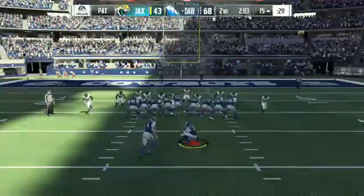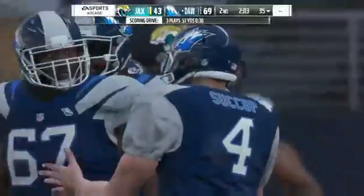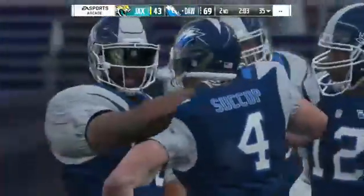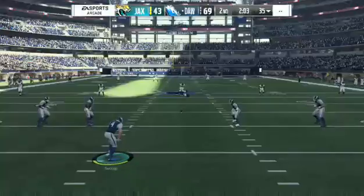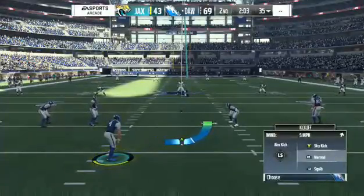Boy, it's nice to have that big, reliable target you can go to each and every time. A lot of people see that position as a fallback. Throw it to them when all else fails? Not at all. This guy can make plays, and that's exactly what he just did. Yeah, a great play here for a touchdown.